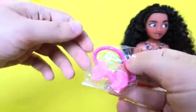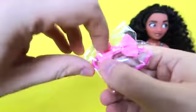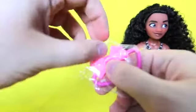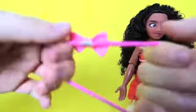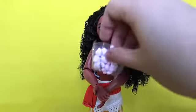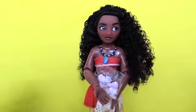Oh no! Another one of these. It looks like I got 2 of the same egg. But you know what? That is okay because now I have 2 little bows. So I can like go Jasmine style and have like a double ponytail in my hair. So fun. I'm gonna put my hair right now too. Here, Moana, you want some candy? Okay, wait, hold on to it, okay? Hold on to it. There we go.